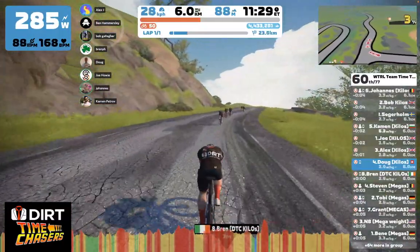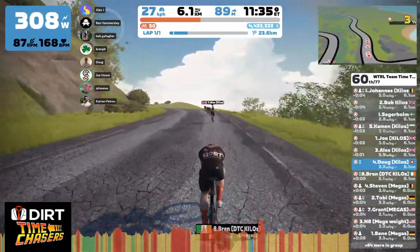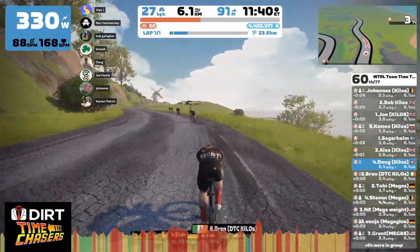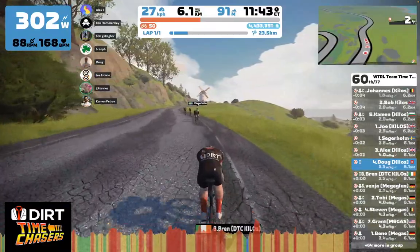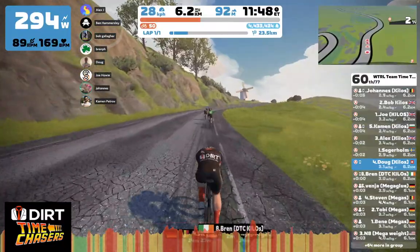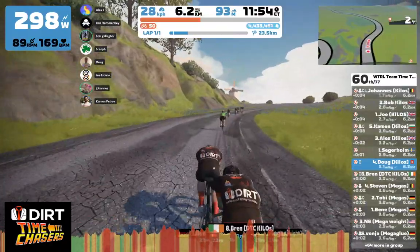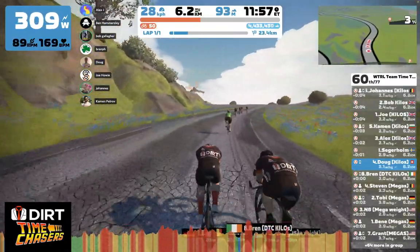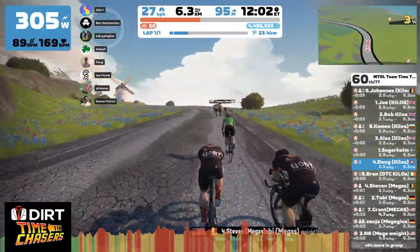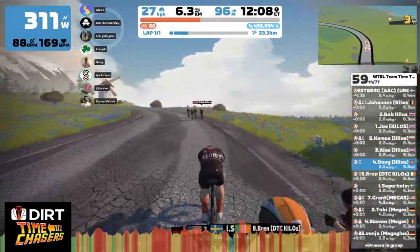Bob and Carmen easy at the front. So I think there's a gap where it's a bit splintered. Bob and Carmen. And just a bit off the back, Johannes. Johannes, just ease up, ease up. We've got that bike pop top point up shortly. It's very easy at the front now, 2 watts per kilo. Come on, squeeze together. 2 watts a kilo at the front.